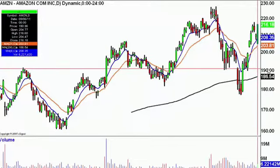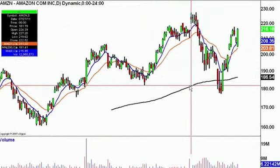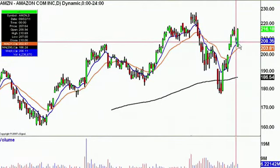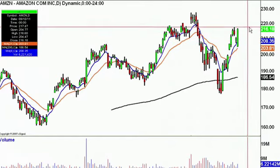All right, fair enough. And then what about Amazon? Because it's been showing a lot more strength in a way than Apple. Amazon, the market seems to like this stock. It showed a lot of buying. We saw a nice little two-day pullback yesterday. Boom, nice big liftoff.